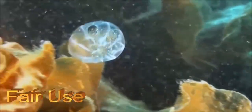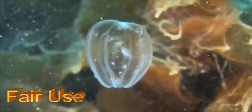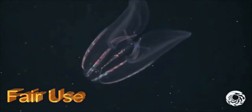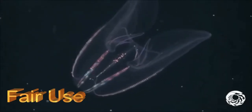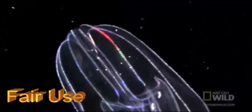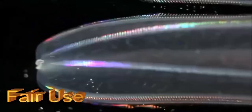Comb jellies are ancient animals and voracious carnivores that belong to the phylum Ctenophora. This includes around 100 species. Their radially symmetric body contains 8 rows of comb-like plates of fused cilia that beat in order for them to move through the water. The comb rows diffract light to create a rainbow display as they swim.